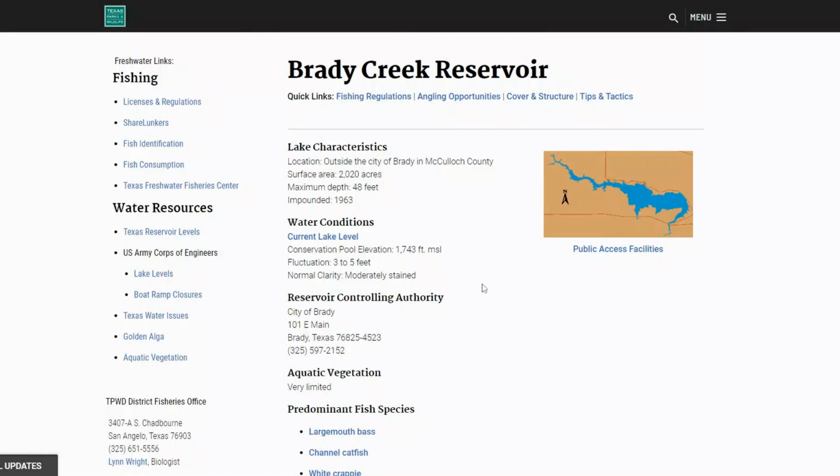Like we always do, before we go in and break down a lake, the first thing we want to do is go out to the Texas Parks and Wildlife page, if we're in Texas obviously, and see what kind of characteristics this lake may have. So we're looking at Brady Creek Reservoir. The location is outside the city of Brady in McCulloch County. The surface area of this lake is only 2,020 acres, so pretty small lake. Maximum depth is 48 feet. That's going to be more down here towards the dam side, and it was impounded in 1963.